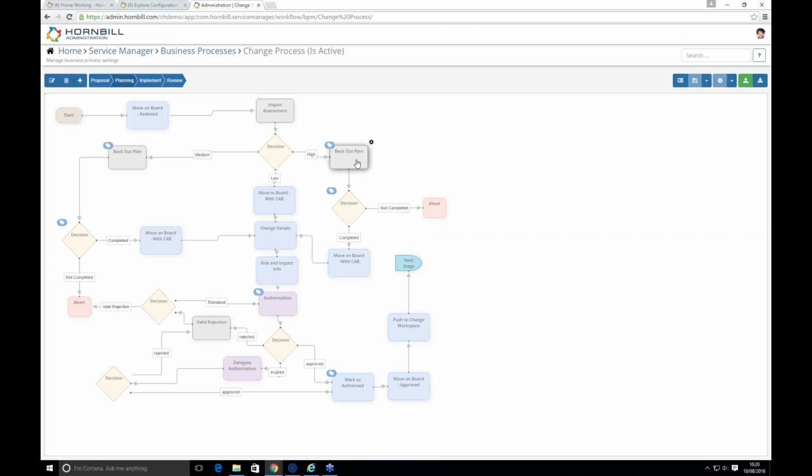If it's high or medium, we need a backup plan, and then eventually we'll gather some more information about the risk and impact, and it will go down to authorization. If it's a low outcome, it will go straight down to authorization.